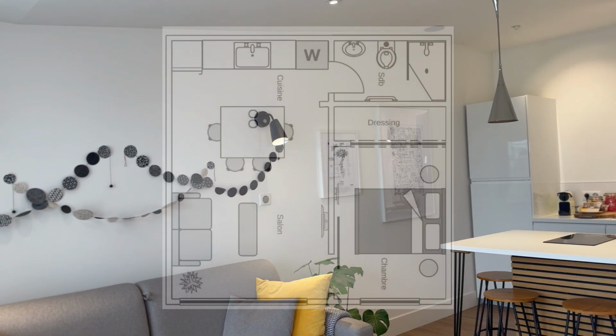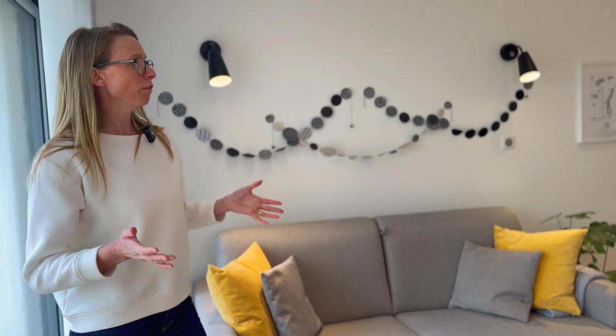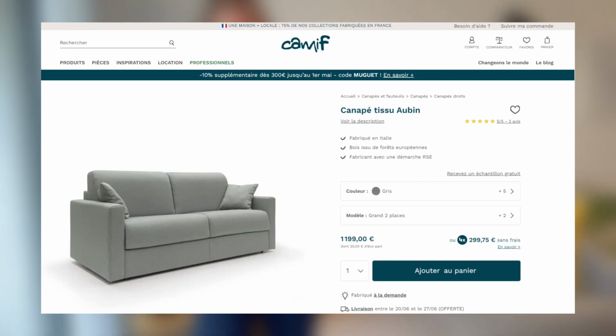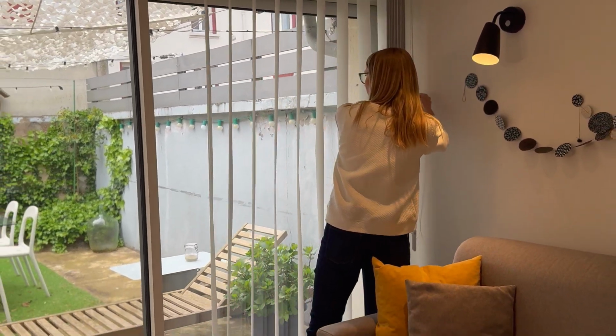So here we are back in the living room and the kitchen, which is a small space but feels bigger because of the vaulted ceiling. We have our pull-out sofa, which is the Oba model from La Camise. And on the side, we have our little side table with our little lamp that was made just for us by a friend. And we put blinds on the sliding glass door here.